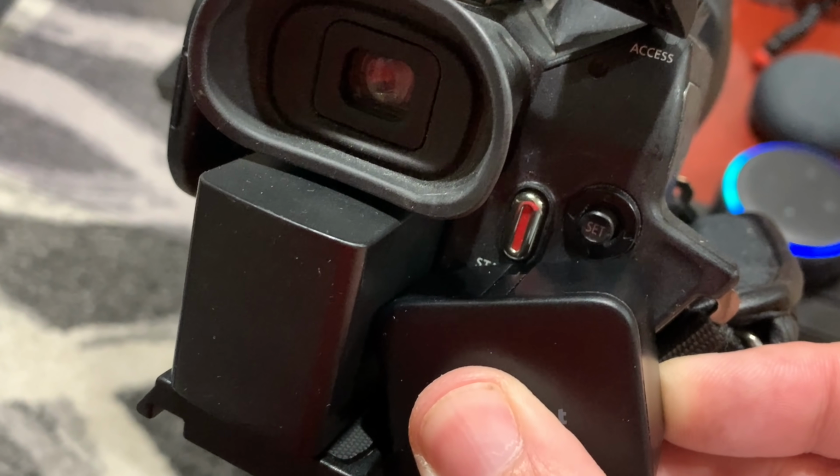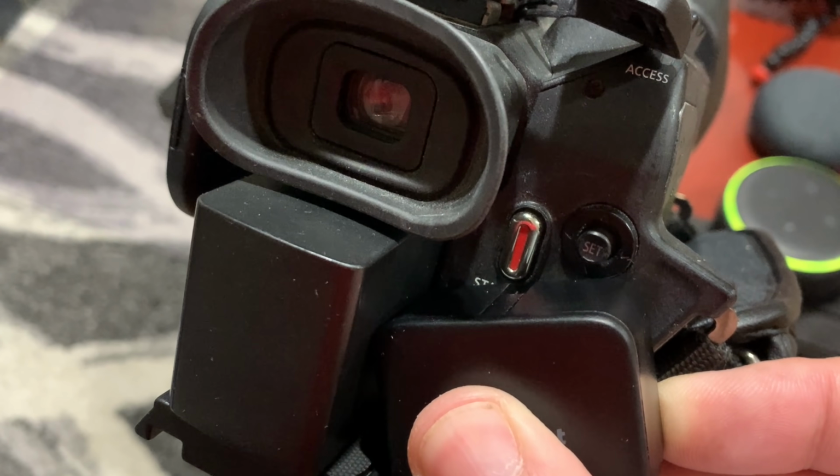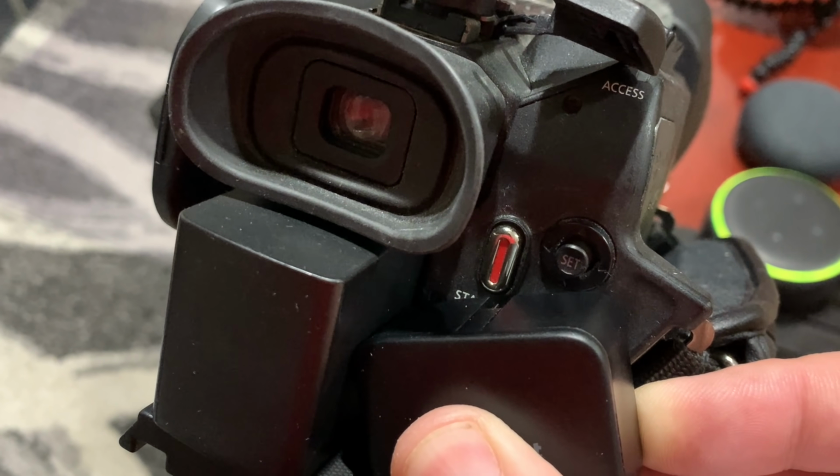I found a couple places I really wanted to put these, but because there's other buttons in the way or other things, I couldn't do it. You do have to have enough of the double-sided tape on the device, so if things are in the way, it's just not going to work. So if they could just make it a little bit smaller, you could really get more uses out of it.